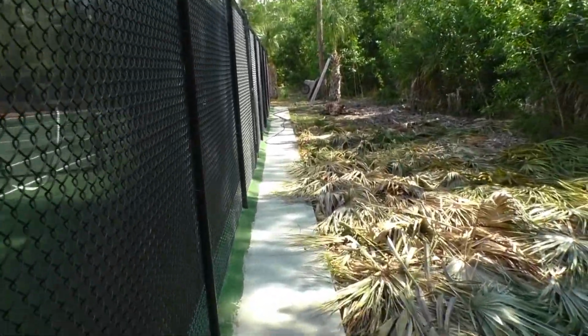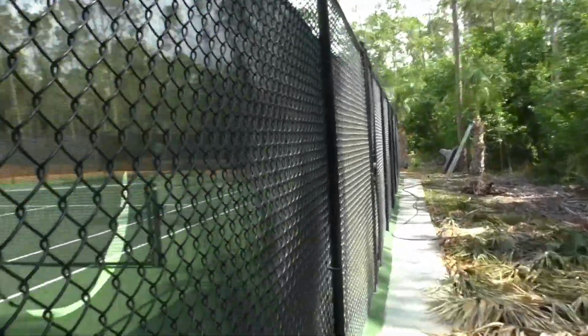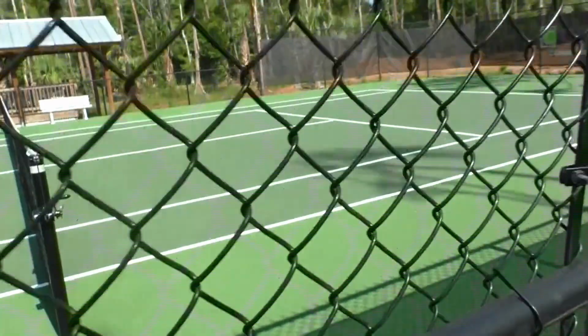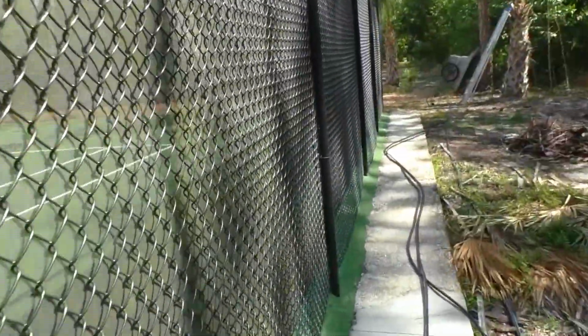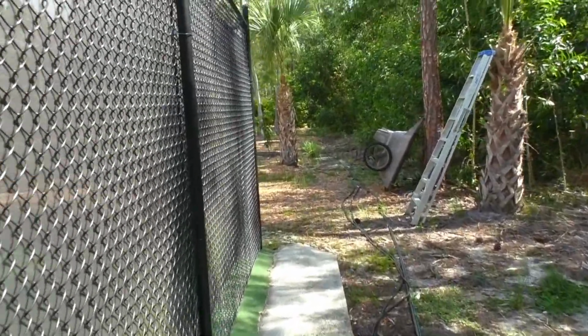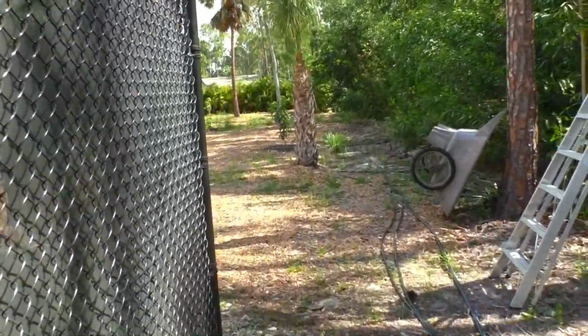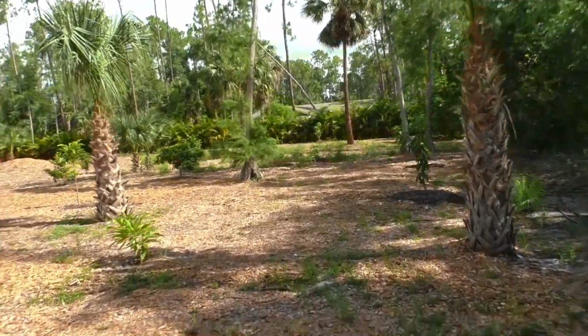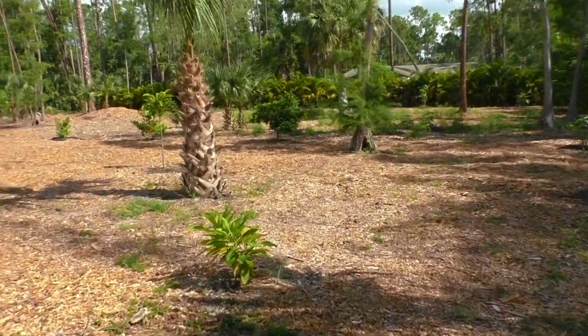Maybe some of you don't know I teach tennis for a living. Here's the tennis court here. But, you know, I'm 70 years old now, and I'll tell you, being vegan has helped me tremendously. I don't know if I'd still be doing it.